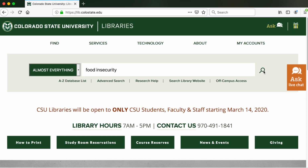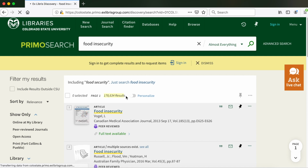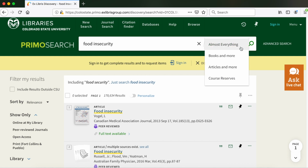So now I'm going to hit the magnifying glass icon to perform my search. You should be redirected to another page with the search results. We can see that I've received about 180,000 results. If I wanted to, I could again filter my search results by resource by using the drop-down menu at the top, which is essentially the same menu that we just reviewed. But if you apply a filter, you have to remember to hit the magnifying glass icon again to refine the search results. You can also use the filters on the left-hand side to limit your search results more.